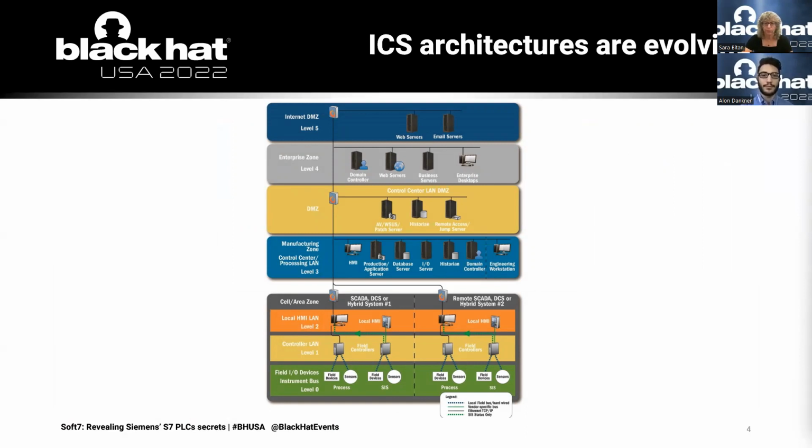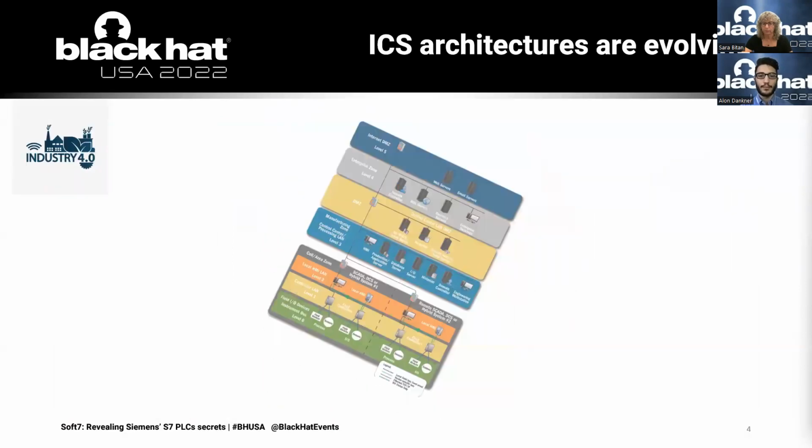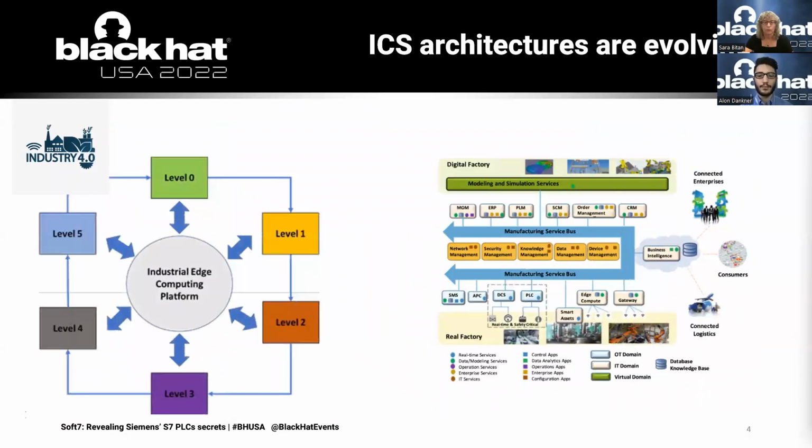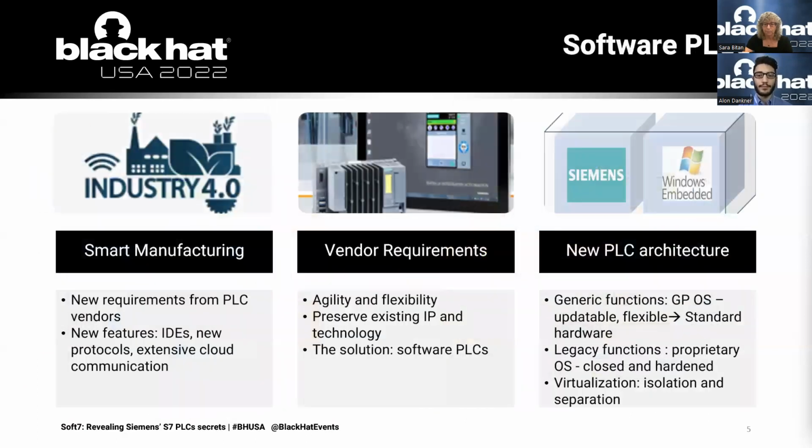Industry 4.0 and the digital transformation are changing the ICS architecture model. New architectures are emerging where the PLC communicates through a service bus that might reside in the internet with other ICS components, part of which might also be scattered in the internet. So smart manufacturing brings forward new PLC requirements.